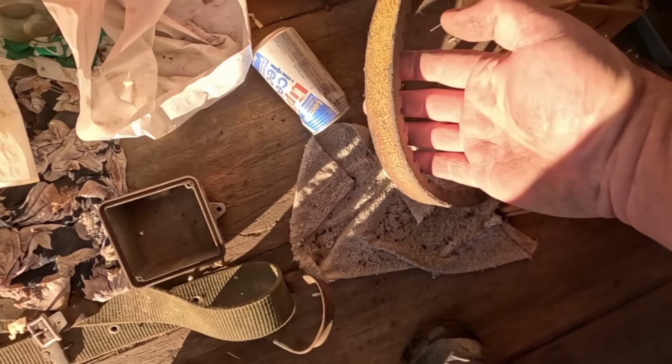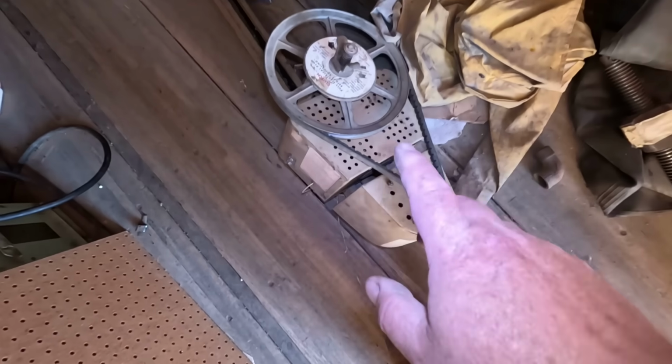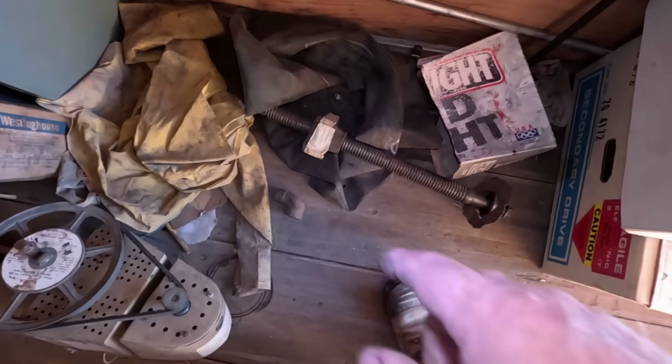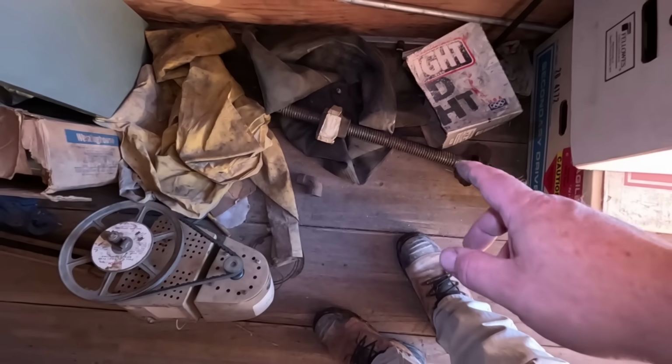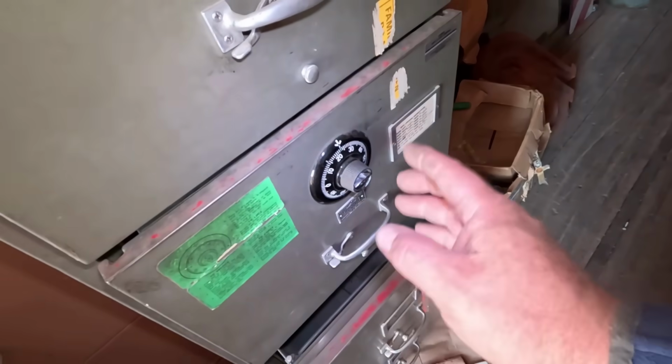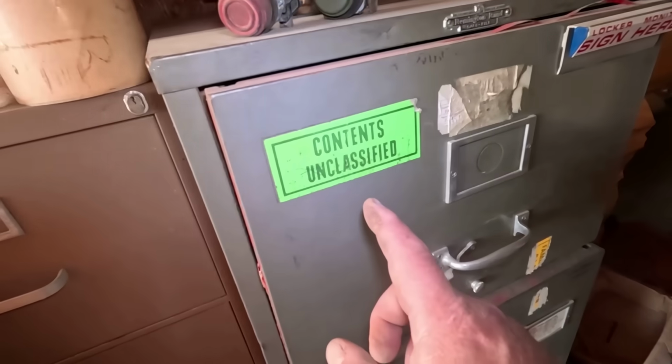Gas heater. That's a heavy-duty belt. Looks like a garage door opener. Real old one. Ooh, a lead screw. Or Acme screw, probably. Some kind of drive screw. Someone was serious about security on this one. Contents unclassified, though. So what's in here?